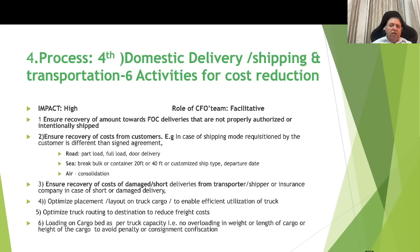For example, in case the shipping mode requisition by the customer is different from the signed agreement. In the case of domestic, it can be, for example, road part load versus full load versus door delivery. In case of sea, break bulk or container 20 feet or 40 feet or customized ship type and departure date, and air consolidation services. Now, in case there is any deviation from the signed agreement, the extra cost incurred needs to be recovered. Ensuring recovery of the cost of damage and short deliveries from the transporter or the shipper or insurance company in case of shortage or damaged delivery to the customer.